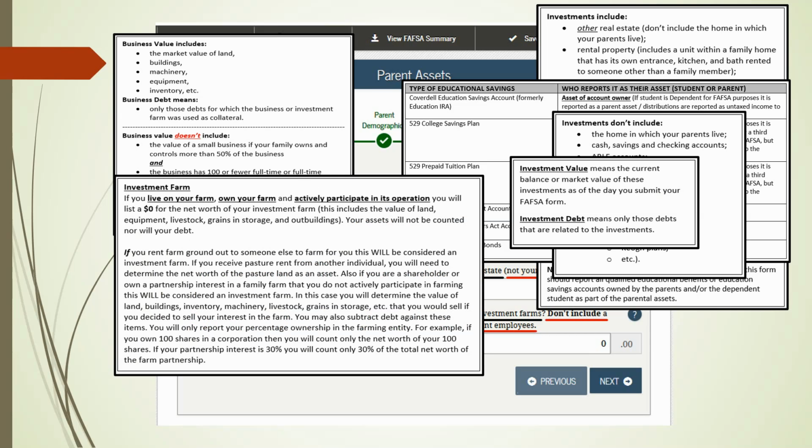Now with an investment farm, if you live on that farm or own the farm and actively participate in its operation, you're not going to report any line item here. However, there are situations where there are investment farms where you can purchase a small slice of that farm as an investment solely. You don't actually work on the farm or even live on the farm or even participate in its operation. Then you would report the net value of the farm here. And also you can see here there are other situations where even if you do own the farm but you rent it out to other individuals, you may need to report that amount here.